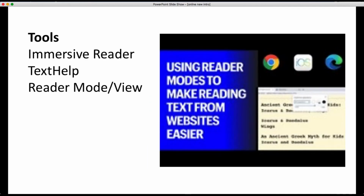In the first instance, there are a set of tools that your pupils may be able to use on their own devices to help remove the clutter from any web pages they might be looking at. For example, tools like Immersive Reader, which is built into Office 365, or Text Help if you're a G Suite user, would be worth a look. There are also reader modes built into a lot of the popular web browsers. Browsers like Chrome, Safari or Edge have tools that strip away all adverts and unassociated images from web pages and allow the user to see a clean version of that text.